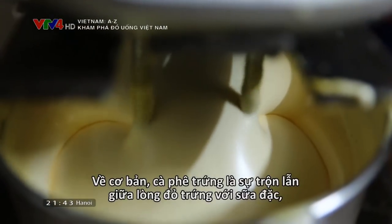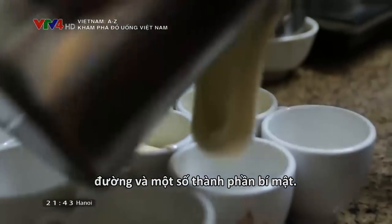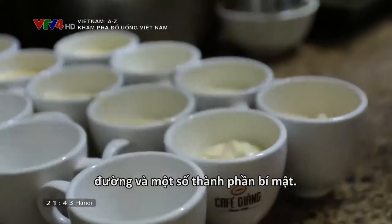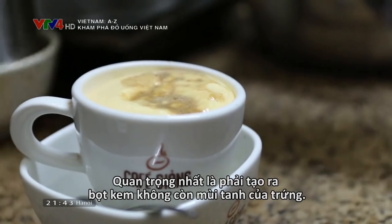Basically, egg coffee is egg yolks mixed vigorously with condensed milk, sugar, and some secret ingredients. The key is to create a creamy foam that doesn't smell or taste of eggs.